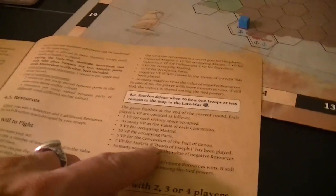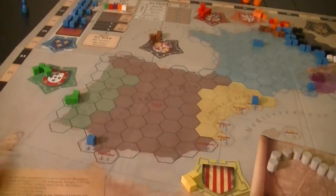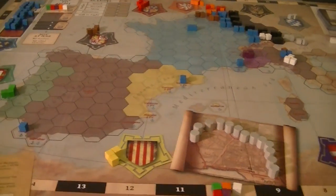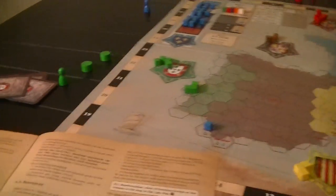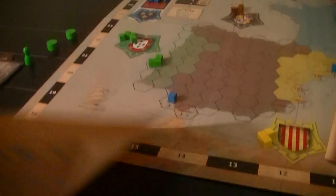And that'll give you the extra bonus points for the Pact of Genoa, and Austria, the Habsburgs probably keep Spain in their own hands as well, which is why the Austrians get a bonus for that. And those have nothing to do with any special cards here. Those are just bonuses. They give rules for splitting it up among players.